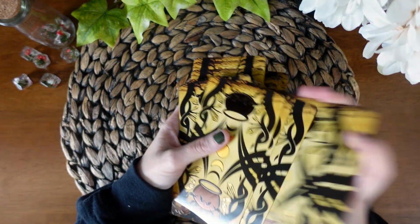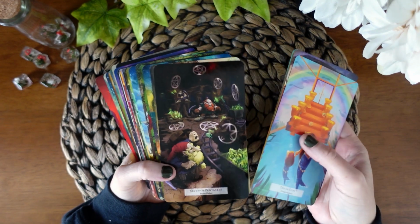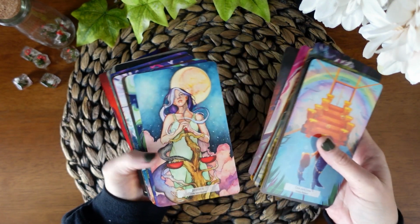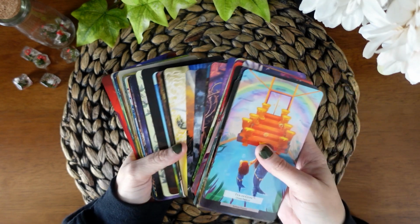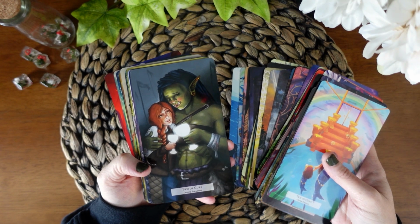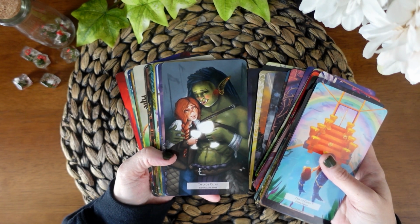So this one is the 78 Tarot Magical. So this is the tarot deck. I really, really enjoy the artwork. I love the world. For me, it's all about this being every fantasy video game I've ever played, book I've read, movie I've watched, all combined into one absolutely gorgeous deck. This card just about broke my heart when I saw it.